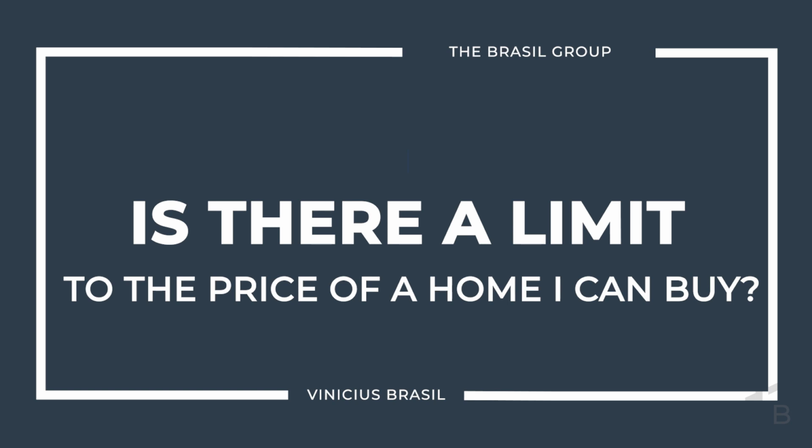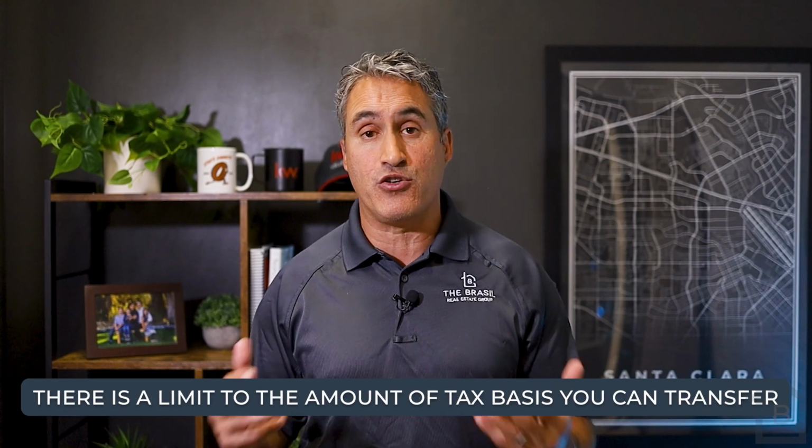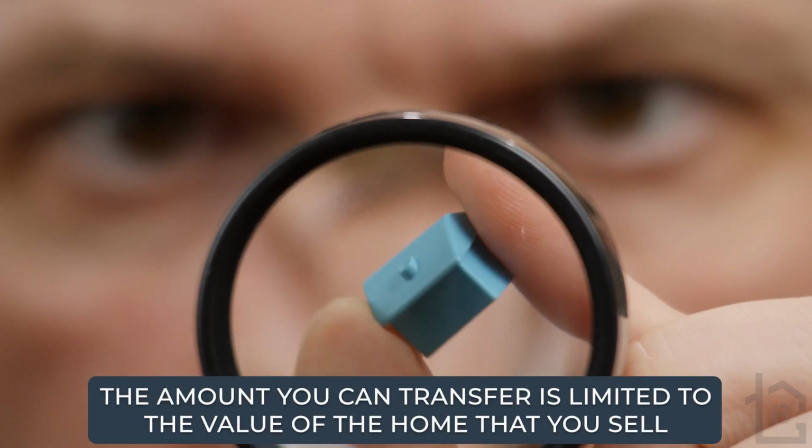Is there a limit to the price of a home I can buy? The answer is no. However, there is a limit to the amount of tax basis that you can transfer. The amount that you can transfer is limited to the value of the home that you sell. Here are 2 examples of how it works. In both examples, we are assuming that you sell your home first, but as I mentioned earlier, you can buy your new home before you sell it. It doesn't matter which order.